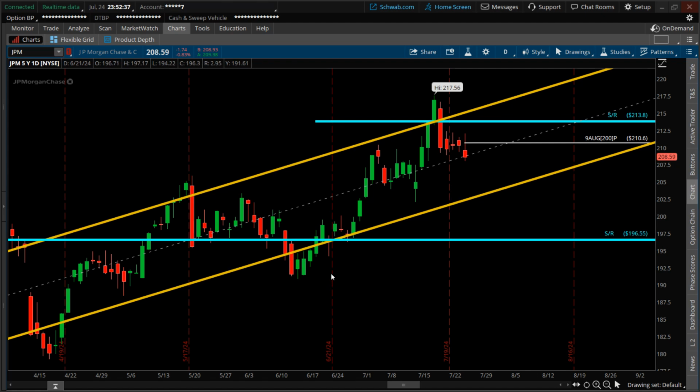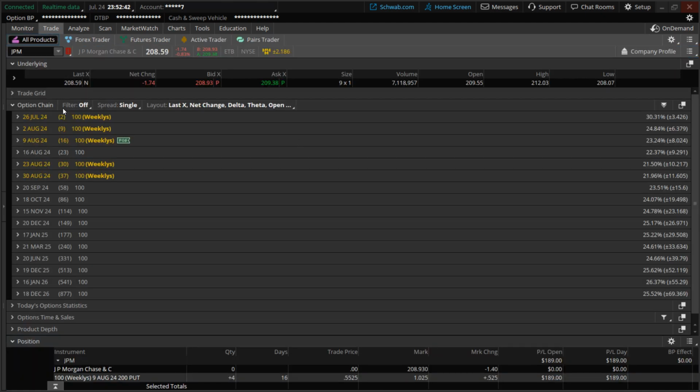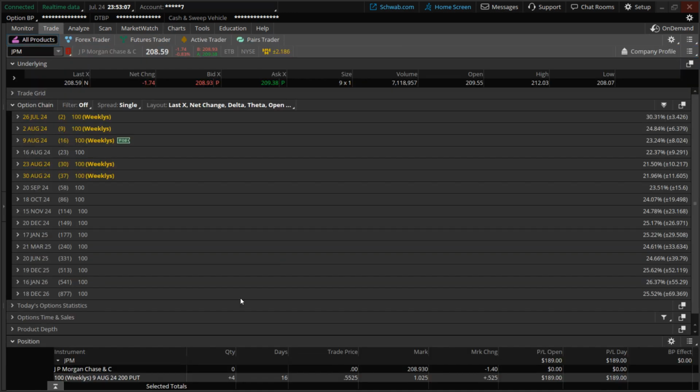So with all things said, switching over to the trade tab, right here under the option chain section, there's a flag position pegged to the August 9th expiration date, exactly what I mentioned in the chart before. These contracts will expire worthless in 16 days. Now, down here at the bottom of the details, I picked up 4 contracts as, again, the general trend is to the upside. I thought I'd mitigate the risk with a small position, so I just picked up 4 contracts.